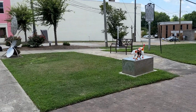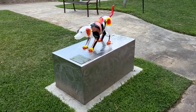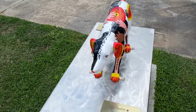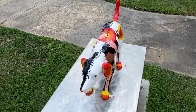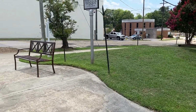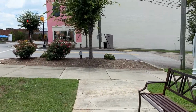There's another dog, so I'm not sure what the meaning is with the dogs, but I like it when people do that. Paws on parade. Maybe they do like in my town, Lexington, North Carolina. We have pigs on parade. Because we're a barbecue town, Lexington barbecue. We got pigs all over town, decorated like that, different styles.